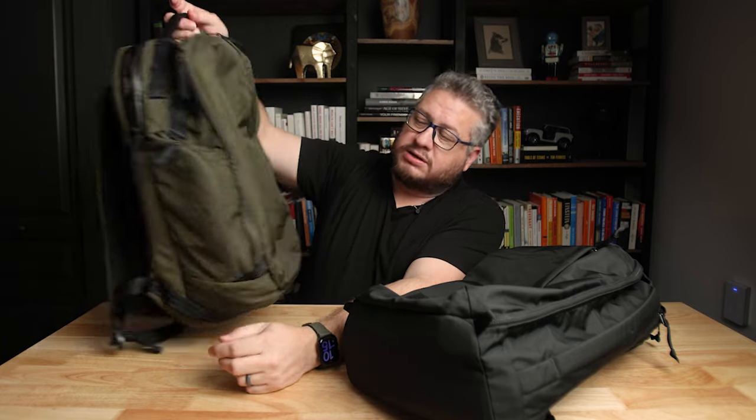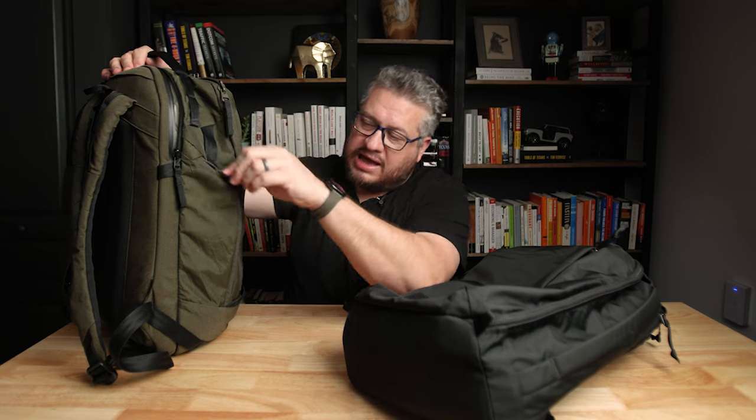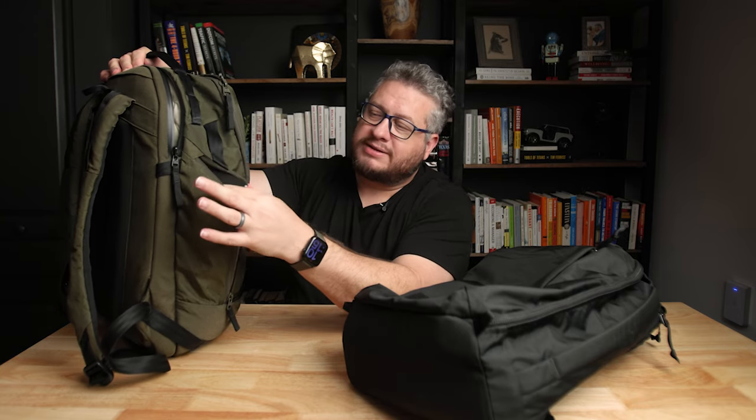And even when it's in there, it's hard to tell that it's in there because, again, a lot of that space is from the inside. So having a nicely designed and spacious water bottle pocket is a pretty big advantage when we're comparing these two bags, because the Evergoods does not have a water bottle pocket. You got to put your water bottle on the inside.